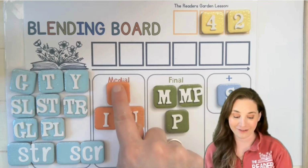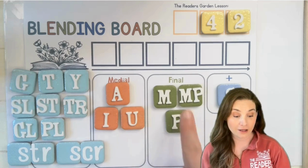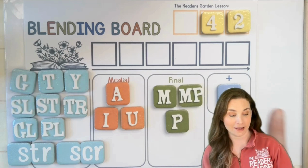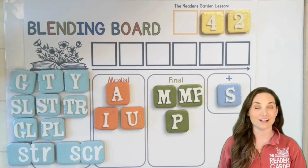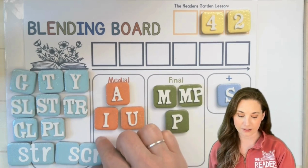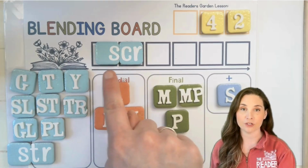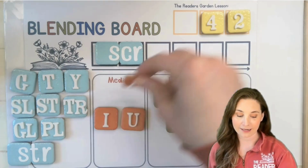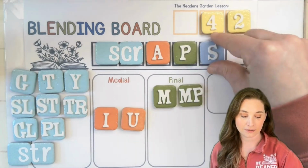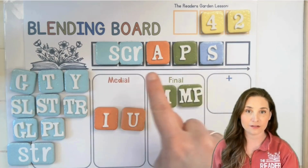And now for our medial letters, we've got A, I, and U, and finals, M, MP, and P. MP would be M. And in our finals, we have an S to work with. So let's start big. We're going to do the sound skr, add an A, skr, A, P, S, scraps.